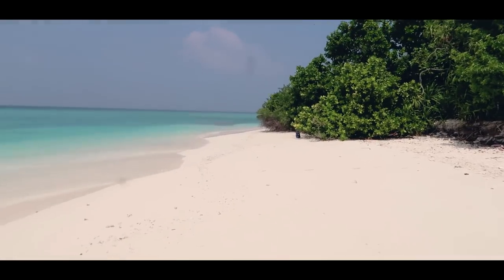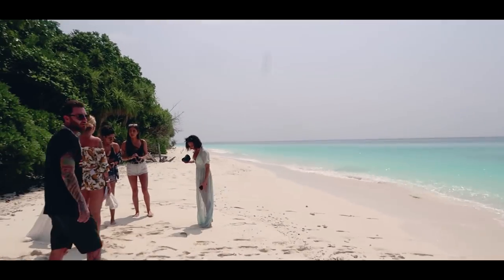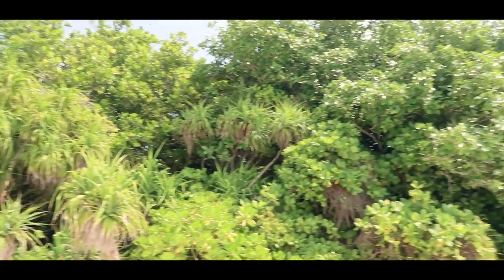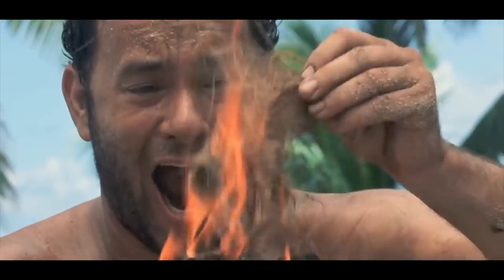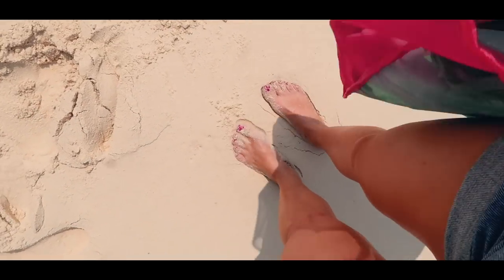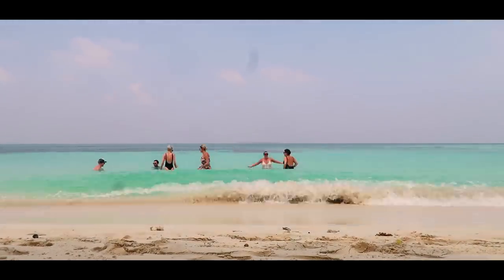lunch. Oh my god, look. We've just been dropped off at this deserted beach. Oh my god! Literally feel like Tom Hanks right now. Oh, it's like fresh, beautiful sand. Oh, it's so nice. This is so nice.